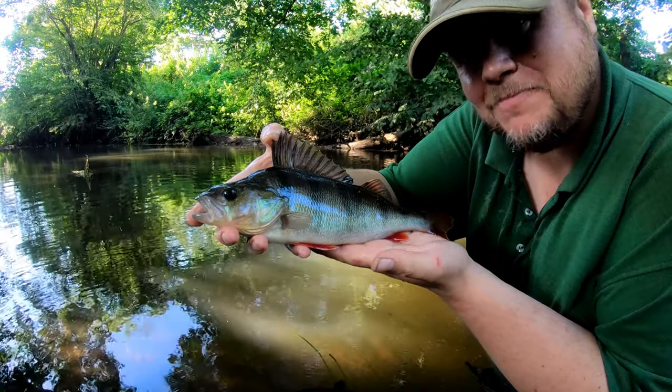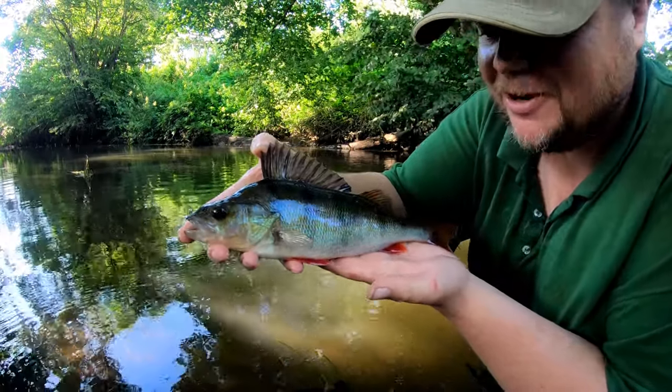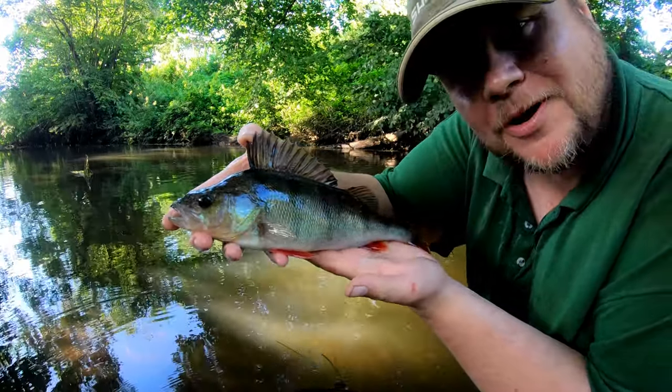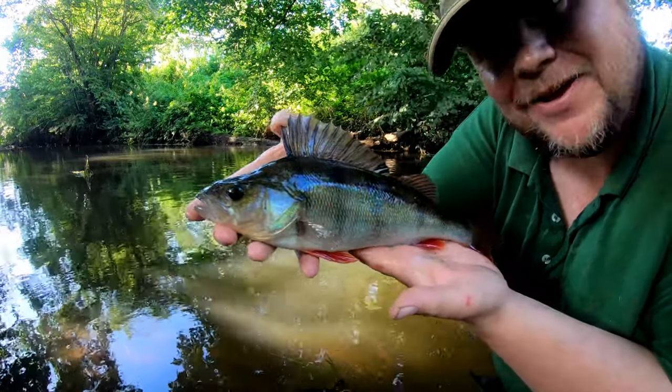Tell you what, there's some lovely perch knocking about. Wouldn't be surprised if there's the odd 2 or 3 pounder, maybe even bigger. How about that for a lovely August perch? Beautiful condition. Absolutely gorgeous.